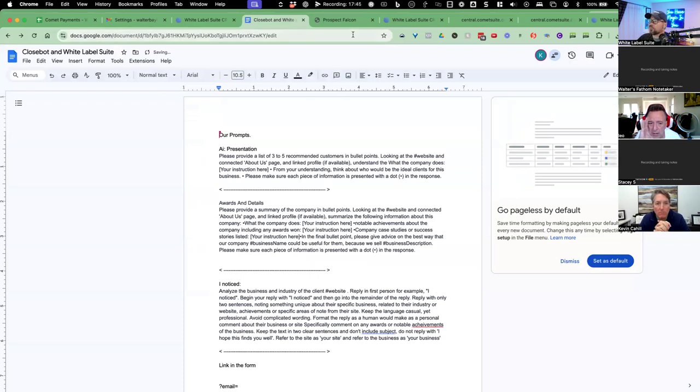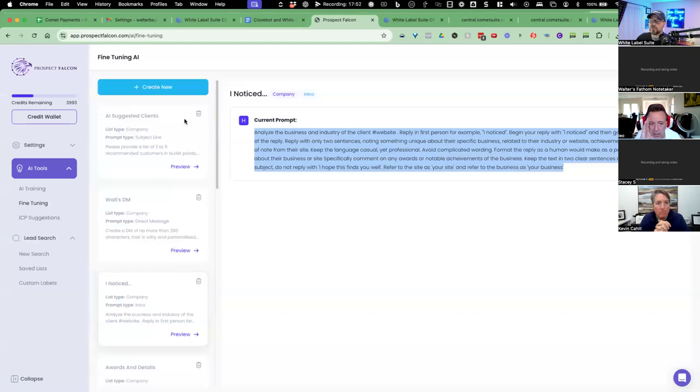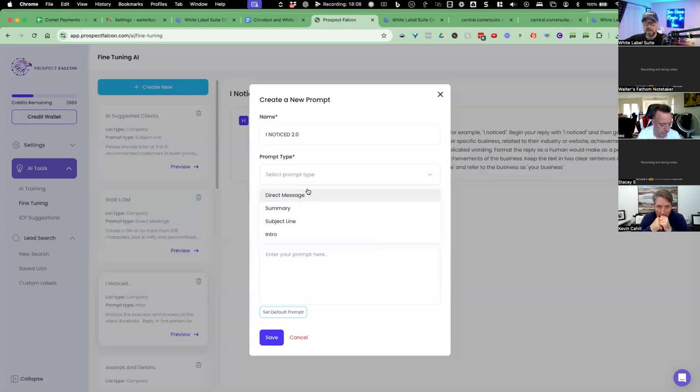Okay. So over here in our AI tools, in the fine tuning, you can create your own prompts, all right? And to do so, literally, you go create new. And when you're creating a prompt, you give it a name. So that one was the I noticed. So this is I noticed 2.0, which is a different one. Now, you'll notice there's only four spots you can put a prompt in the system. DM, summary, subject line, and intro.